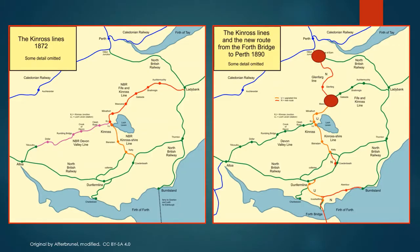By making use of and upgrading existing lines through Kinross and adding the Glenfarg section between Mawcarst and Bridge of Erne junctions, as indicated on the right-hand map, a double track was engineered to accommodate express trains and provided the shortest route from Edinburgh to Perth. The same journey now requires a circuitous loop via Stirling or Ladybank.